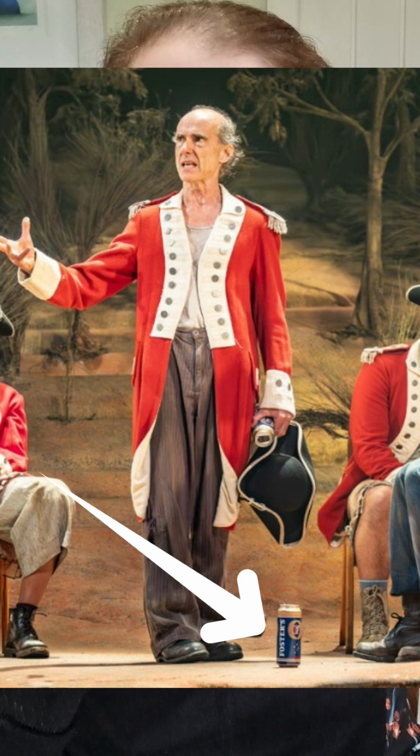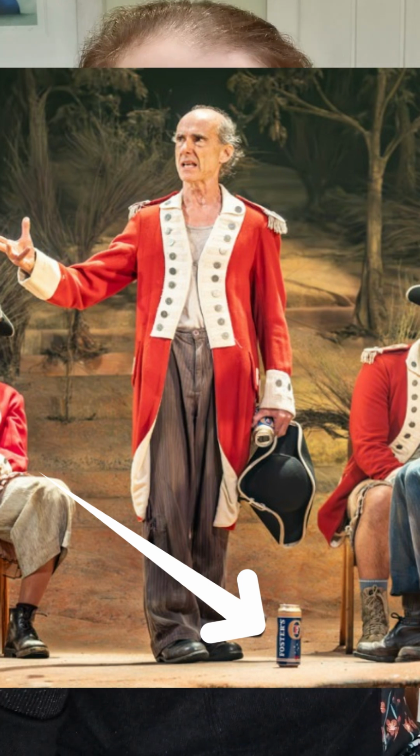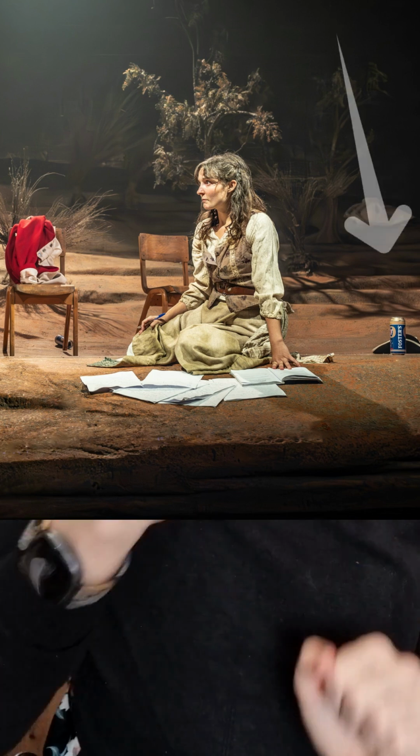Now, I found this really interesting because my initial response was, it's messy. Pick up your mess, guys. At first thought, and I'd be interested to know from anyone who sees the show as it progresses, after the authorities discussed the merits of theatre, a Foster's can was left centre stage, and my eyes were just drawn to it throughout a couple of other scenes.